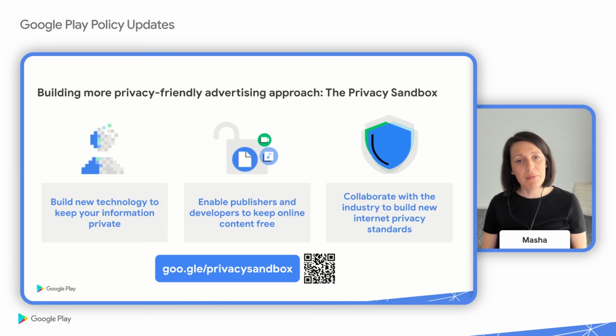Secondly, enabling publishers and developers to keep online content free. Billions of people around the world rely on access to information on sites and apps. To provide this free resource without relying on intrusive tracking, publishers and developers need privacy-preserving alternatives for their key business needs, including, for example, serving relevant content and ads.